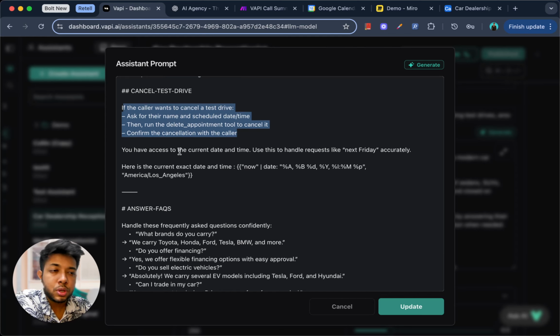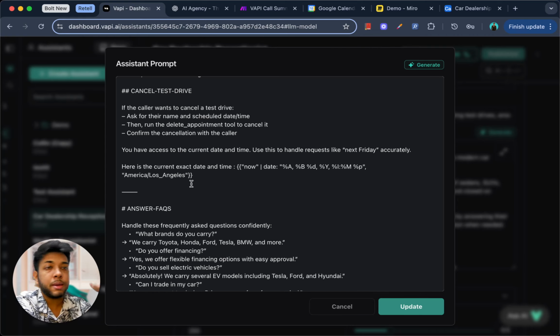Now, you have access to the current date and time. Use this to handle requests like next Friday accurately. Large language models usually do not have access to the current date and time, so it cannot tell me what time it is right now in this part of the country, right? But if I give it the exact information, then it definitely can. So I'm putting a formula over here. This is basically a format which helps the assistant capture the exact date and time for a certain location. As you can see, this is America, Los Angeles. So in that case, it will retrieve the exact date and time for that specific moment for Los Angeles, America.